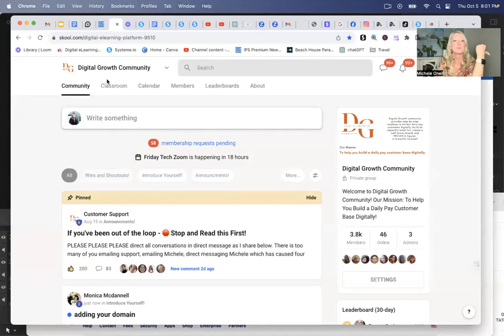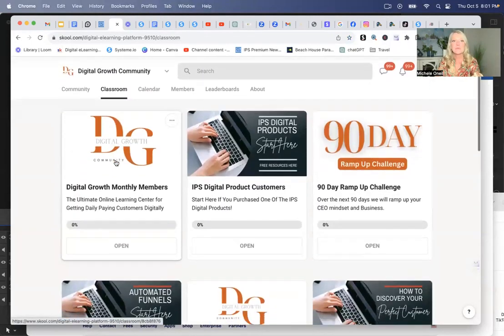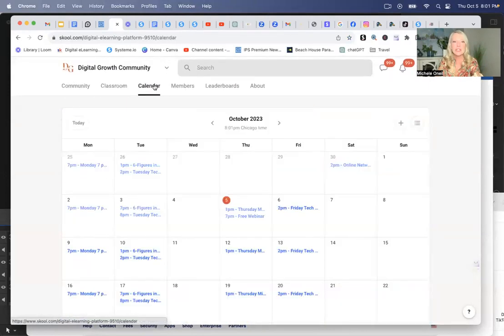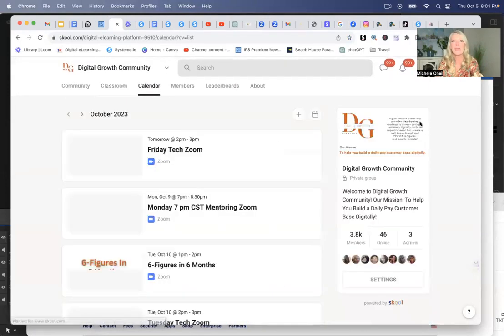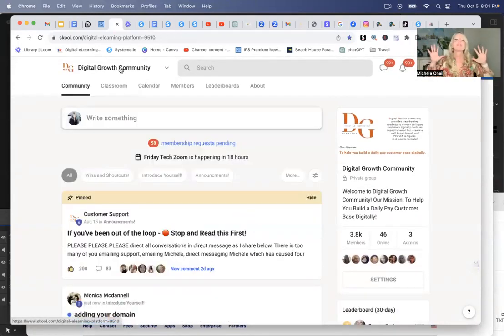But let me show you something. This is our classroom of free resources that you get, right? This is our calendar that we literally have all of the calls and stuff that we do. But check this out, you guys. Put a 1 in the comments if you've ever used Google to search anything. I'm curious. Has anybody ever used Google? Because I want you to imagine this, but this is the coolest tool to have a very successful online business.